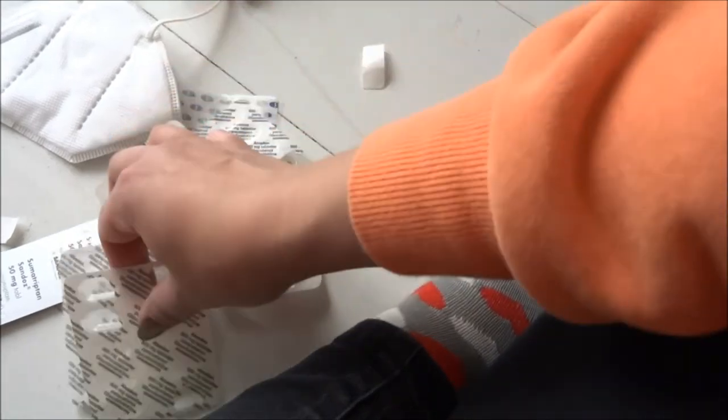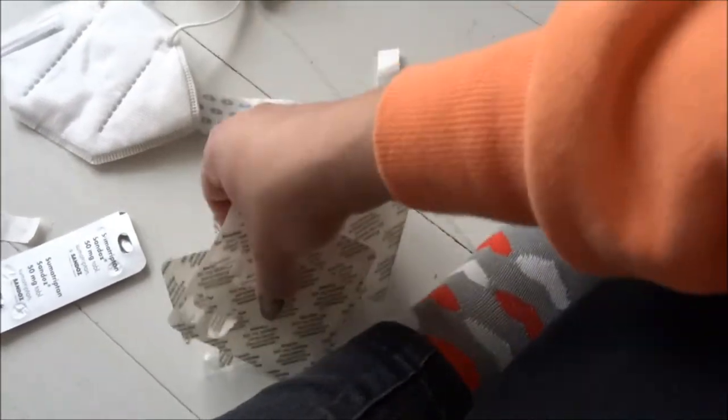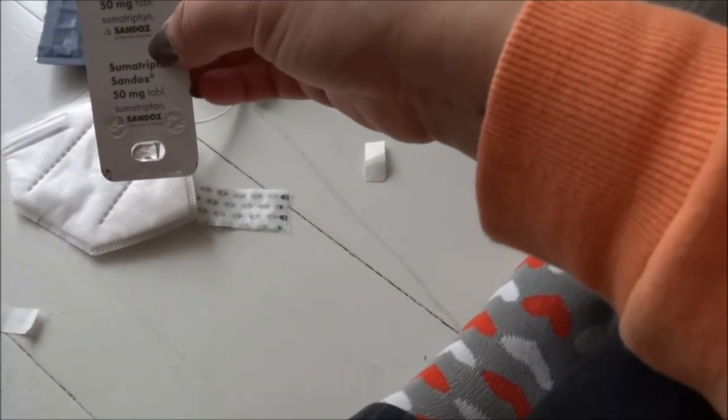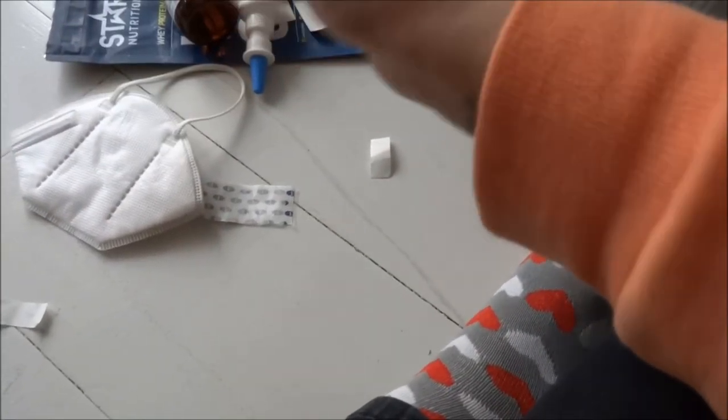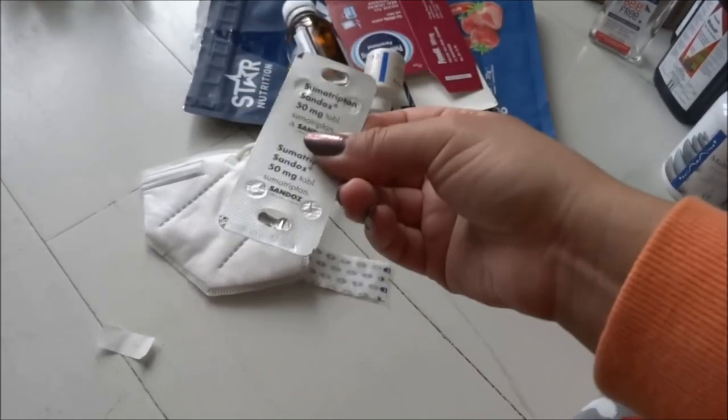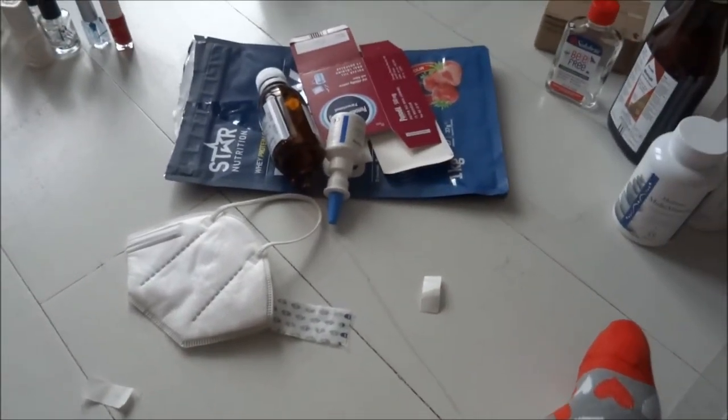5 packages of paracetamol, 500 milligrams. Jesus Christ, I do take a lot of medicine. And then I have 2 somatropin. That's when I have my migraines. Can you even see that? Yeah. So yeah, that's gone. Where did I put that, in that bowl, I think?